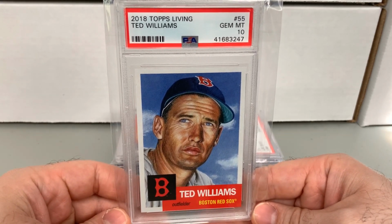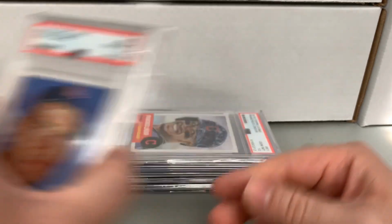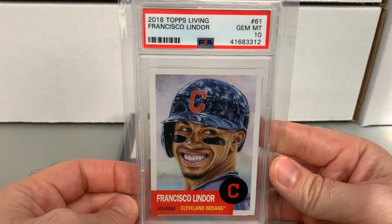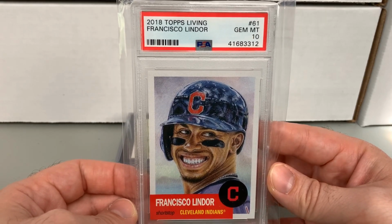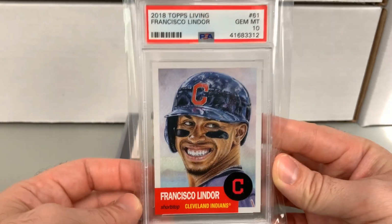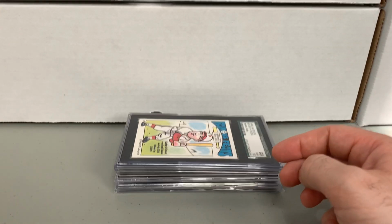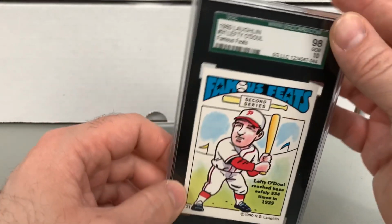They look great slabbed. So here's a Ted Williams in a 10. Cool card there. And Francisco Lindor I was able to pick up in a 10. I believe I have one of these, and I think it is in a 9. And either way, 9 or 10, just a great looking card for the collection. But when I do come across that, I'll probably move one of them. I just kind of got suckered into that combined shipping deal.